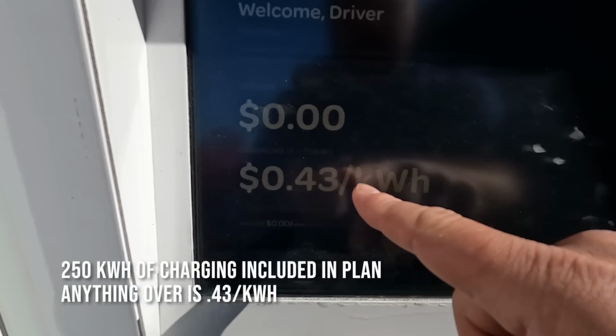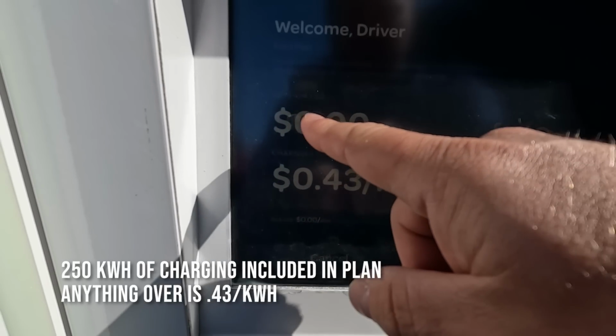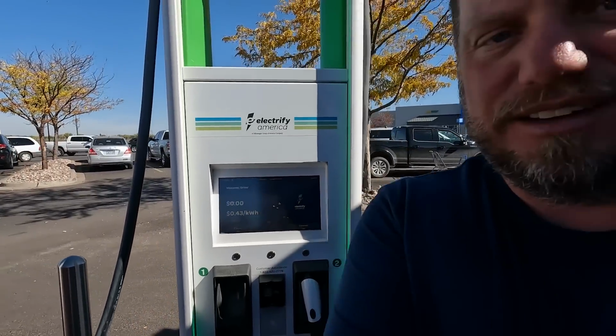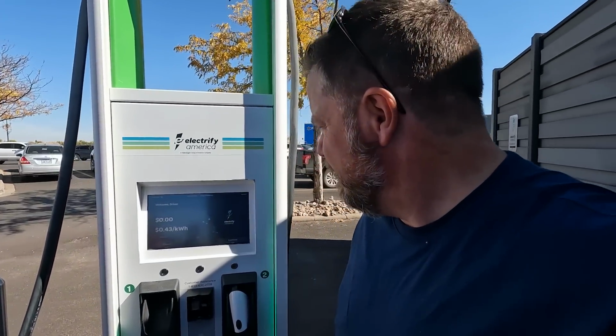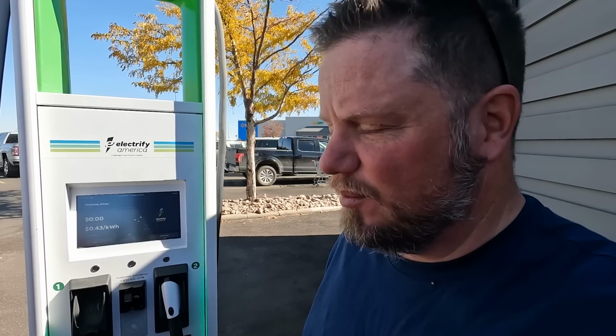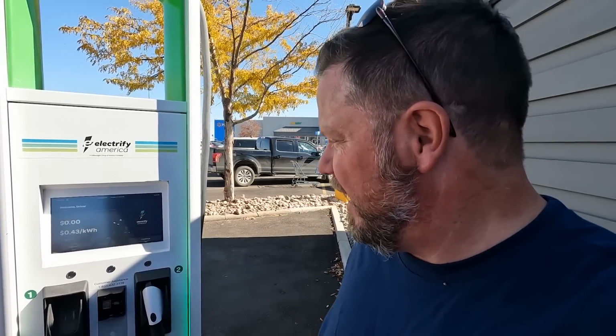So it's currently charging. It says the session fee, I don't know if you can see it, it's really bright out here. So it says $0 fee, 43 cents per kilowatt hour is charging up. So I'm gonna go hit the bathroom and get my lunch from Walmart. We'll hit the deli and come back out here and we'll see how much it's adding. But right now it's charging.